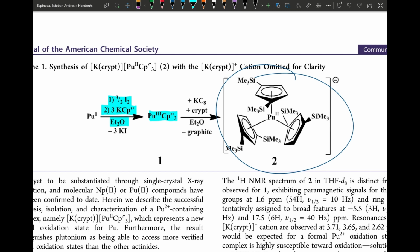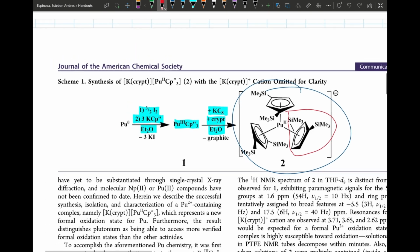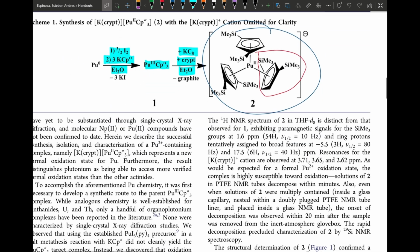But once they were able to isolate the 3+ compound, they were able to reduce that plutonium further with the addition of potassium graphite there, and adding the empty cryptand in diethyl ether again. And so this on the right is their final plutonium 2+ product, and these are the big Cp'' rings that they mentioned earlier. And the presence of this final compound was also confirmed with hydrogen NMR and XRD.